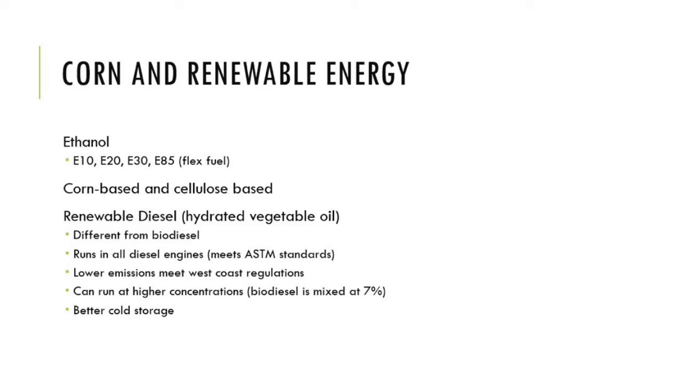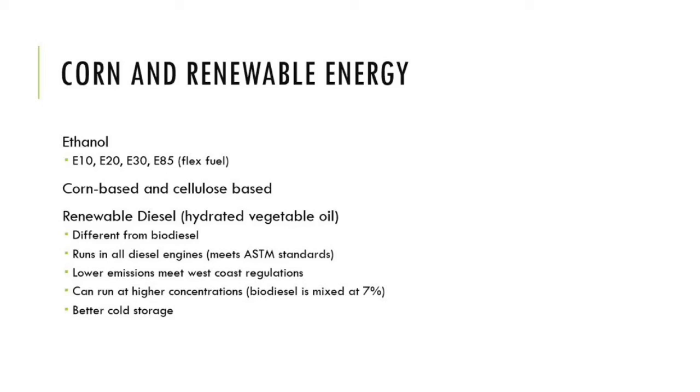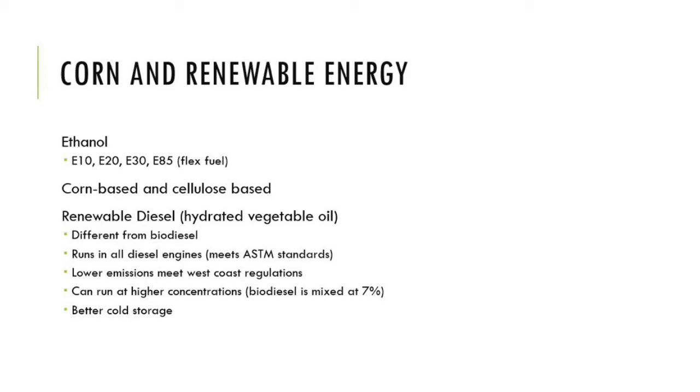Corn also can be used to make renewable diesel. It's different from biodiesel, and it is currently very popular on the West Coast because of emission regulations. It can run in all diesel engines and does not need any changes and can be run at much higher concentration, whereas biodiesel can only be mixed at 7% and has much better cold storage. We are currently producing renewable diesel within Kansas and shipping it out on a rail to states such as California.